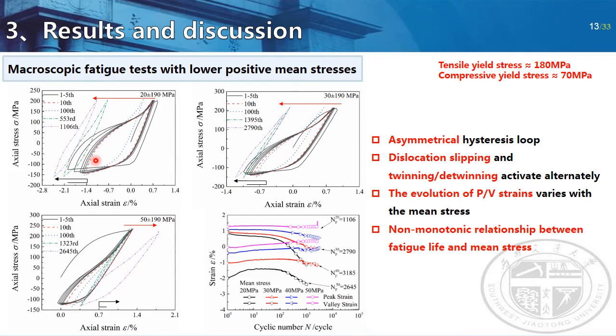The evolution of peak and valley strains is different from that in the previous cases, and depends on the magnitude of mean stress. When the mean stress is very low, for example 20 and 30 MPa, although the mean stress is positive, the peak and valley strains evolved in the compressive direction. But when the mean stress is 50 MPa, the peak and valley strains then evolve in the tensile direction.